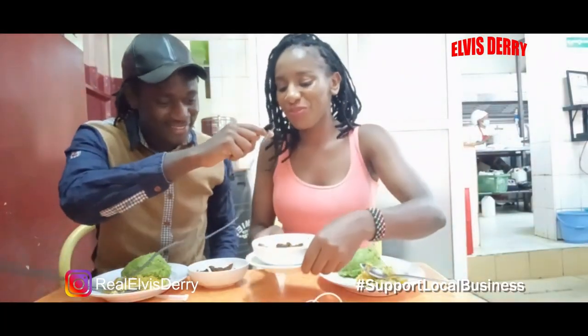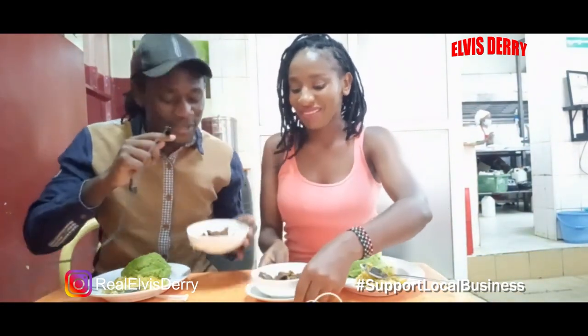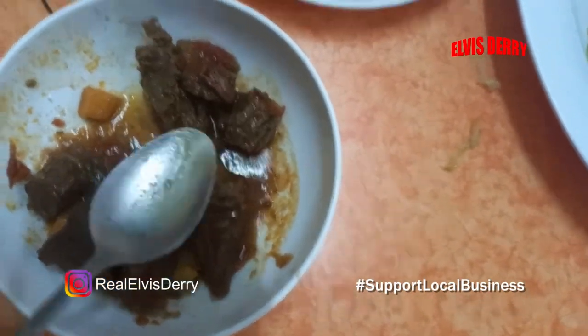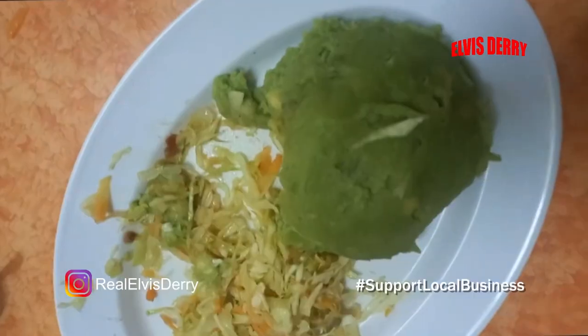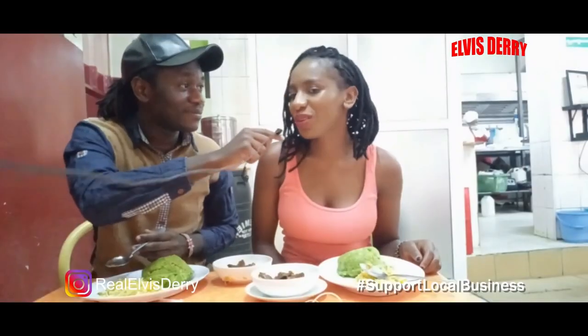Oh my gosh, my beef is here. Oh my gosh, it looks delicious. Nice. So here's my beef right here. It looks very delicious, very fresh. Also, the mukimo right here. This green stuff is called mukimo. Am I right? Yeah, it's called mukimo.